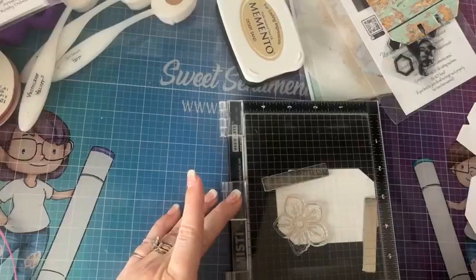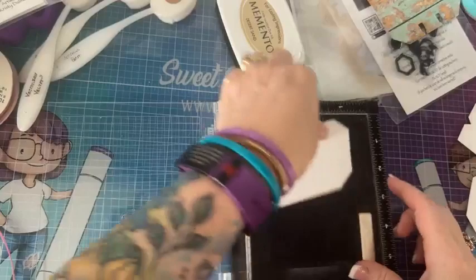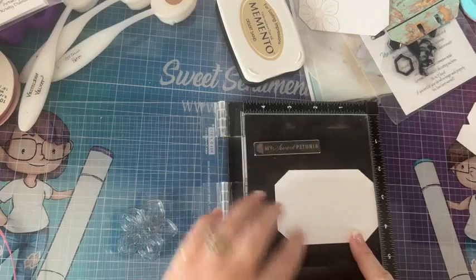And then, since I'm making 2 cards, I'm going to just go ahead and put this next card right on here.